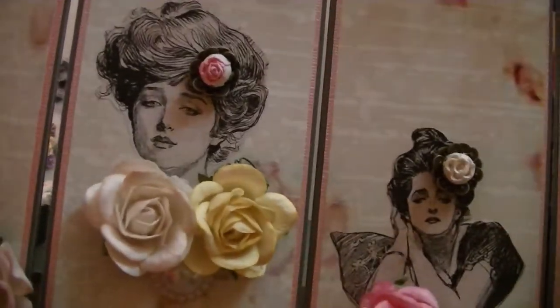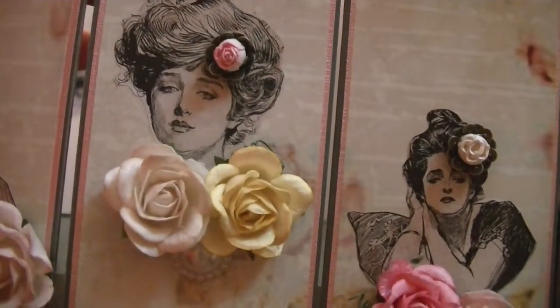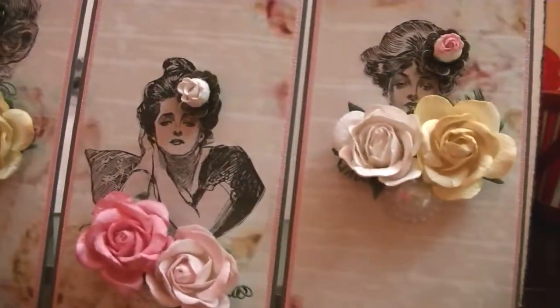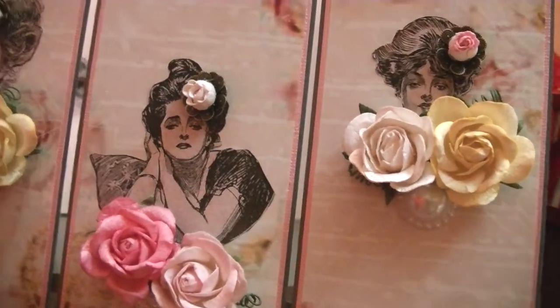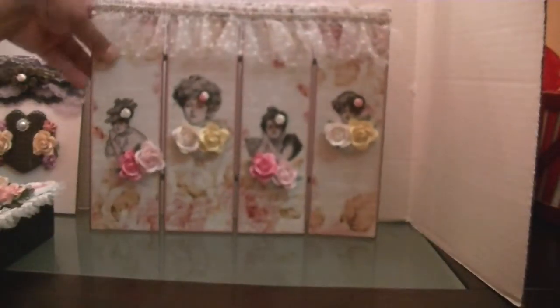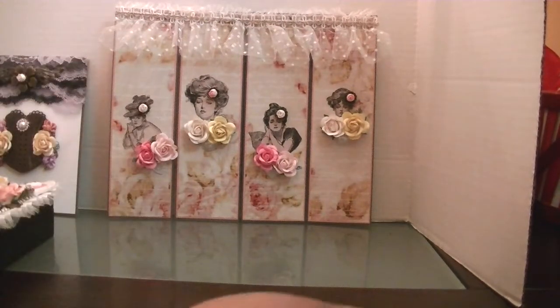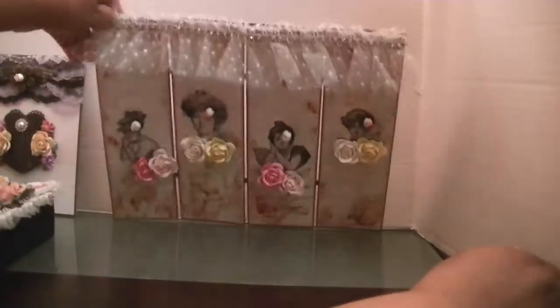Okay, so here's the second panel here. Here's the third panel there. And then here's the fourth panel here. Okay, I think they turned out super cute. I love how those turned out. Okay, so, oops, sorry about that.